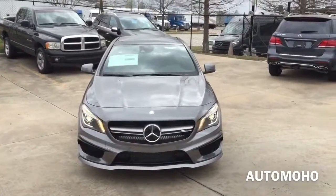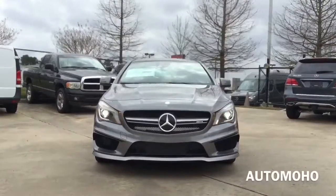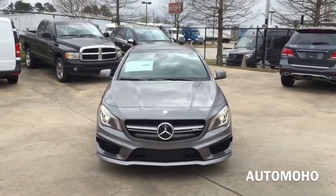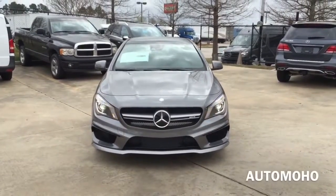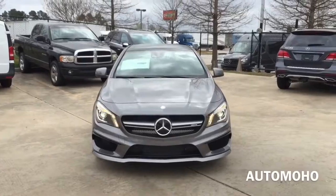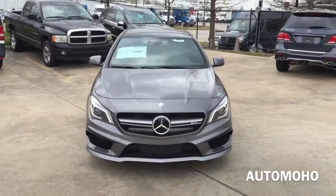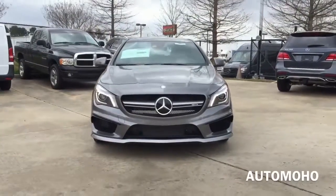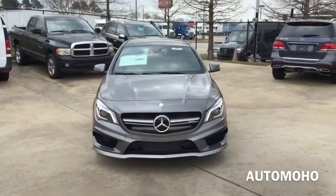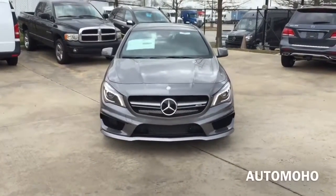The Mercedes-Benz CLA Class is a compact luxury four-door vehicle manufactured by the German automaker Mercedes-Benz. Today, I'm proud to present to you the 2016 CLA 45 AMG, which is a high-performance version of the CLA 250. It also shares the same engine as the one found in the GLA 45 AMG. The only difference between the two is that the GLA Class is a compact crossover vehicle, while the CLA 45 AMG is a four-door vehicle with a coupe-like body styling.